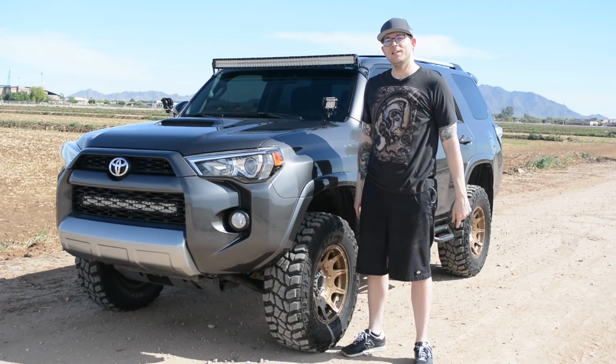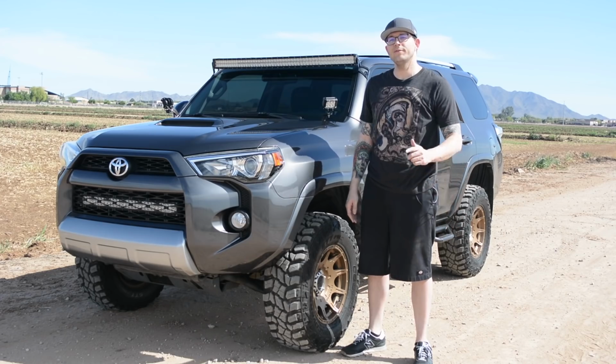Hey guys, what's up? My name is Jason, and this is my 2016 Toyota 4Runner Trail Premium. I'm going to show you all the things that I like about it and all the mods that I've done to it.